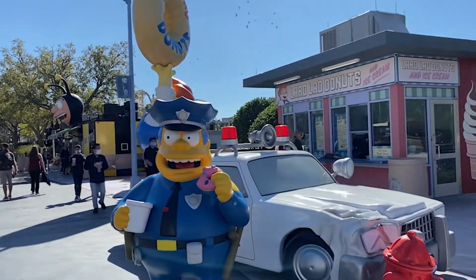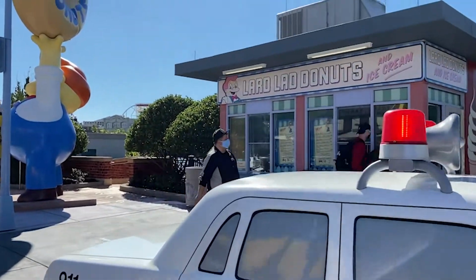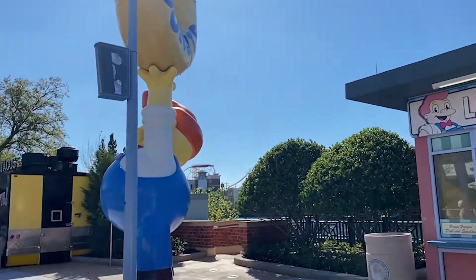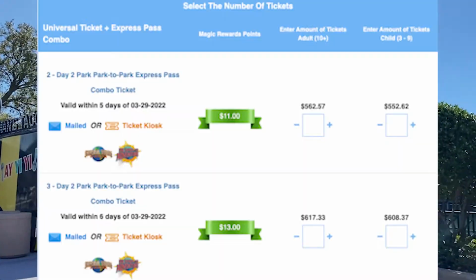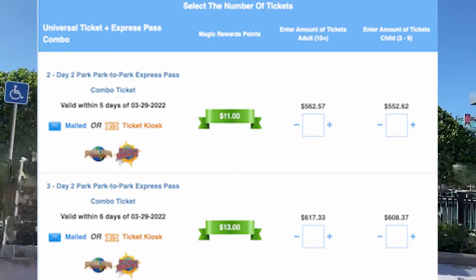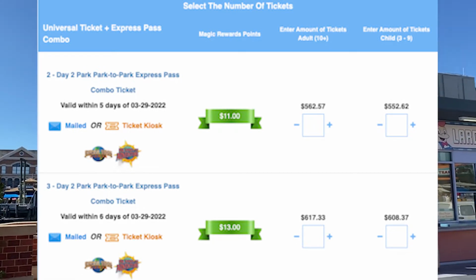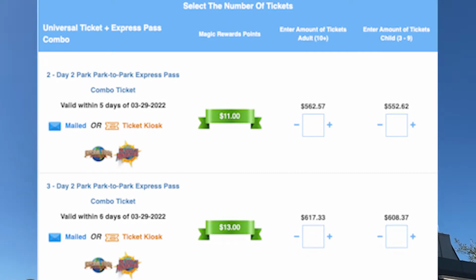Now, we talked about how during specific busy times of the year, the pricing can go up. However, there are certain ways that you can get a deal on the Unlimited Express Pass. We've talked about that. The Park Prodigy, we actually sell park-to-park combo tickets with the Unlimited Express Pass, and what that will allow you to do is, instead of buying the Express Pass for multiple days one at a time, you get to combine them, and it's kind of a bundle and save situation.